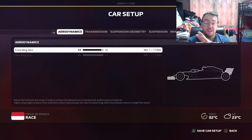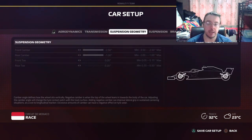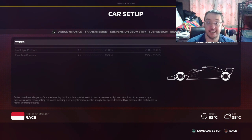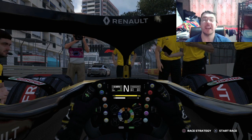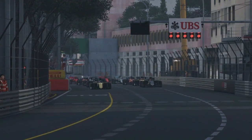Let me show you this setup because it is fantastic. We got everything basically at sort of the extreme, as they would say. But oh my god, it's so good in the corners, and you're going to see how good it is in a minute as well. So hopefully we can carry this pace forward through to the Monaco Grand Prix. I hope so, because oh my god, it's about to be good. Let's do it. Here we go then, folks, to the running of the Monaco Grand Prix from pole position. Come on, we can do this.